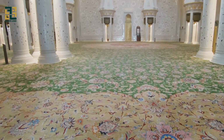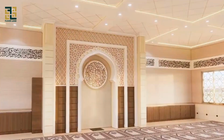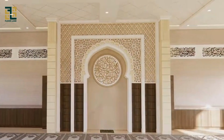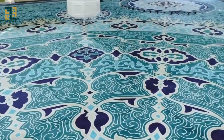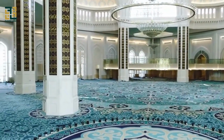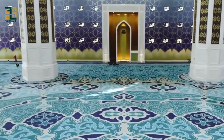Mosque carpets are not just floor coverings, but integral elements of mosque design that enhance the beauty, comfort, and spirituality of the space. Whether it's a centuries-old mosque with richly woven carpets or a modern prayer room with sleek, minimalist designs, mosque carpets play a vital role in creating a welcoming and conducive environment for worship.